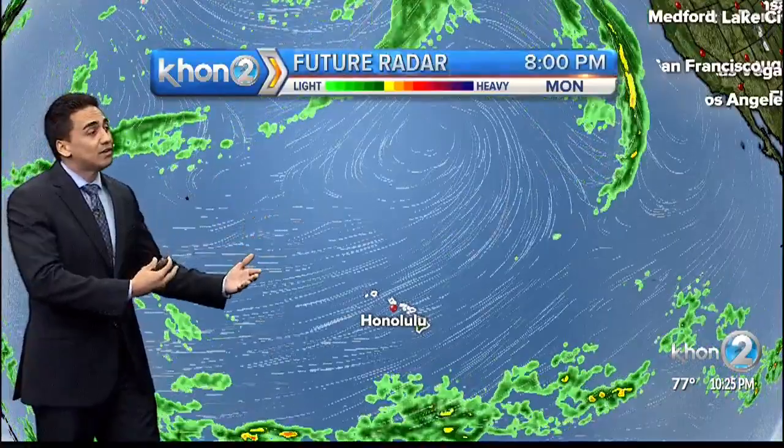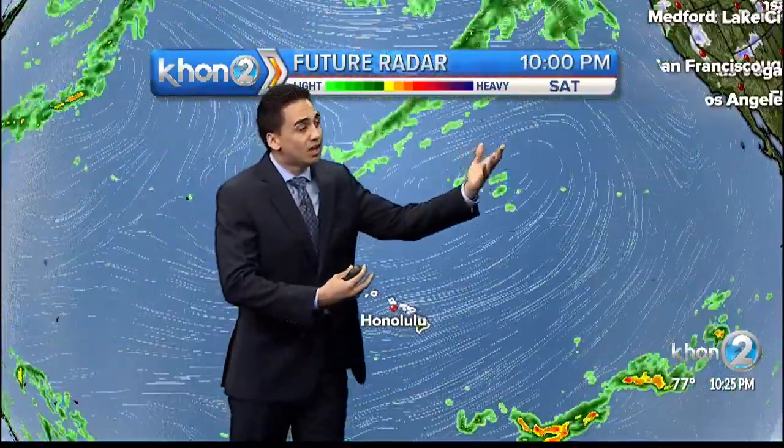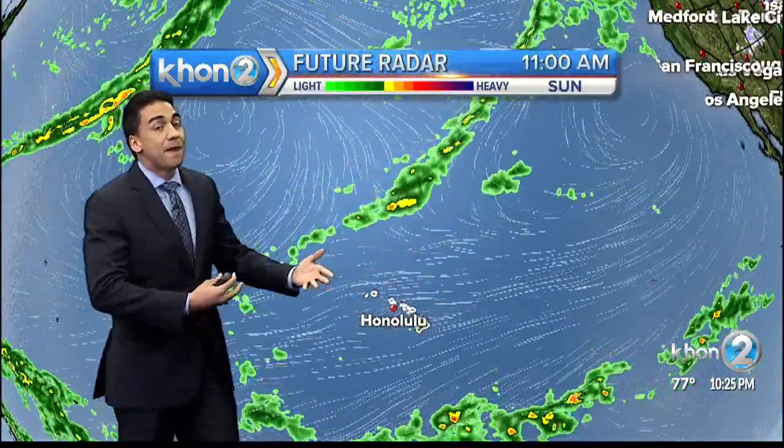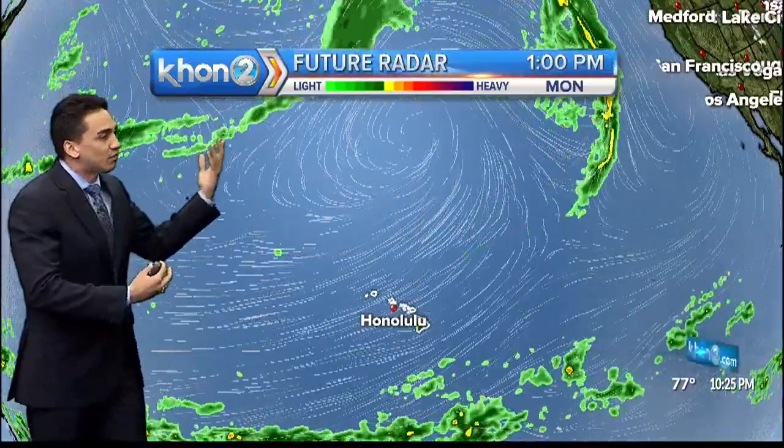Now, this past cold front that we got, this high pressure system that's really pushing that cold front farther and farther away, is also bringing some of that moisture back. So that's going to be continuing to impact the windward sections. And then we have another cold front coming through.